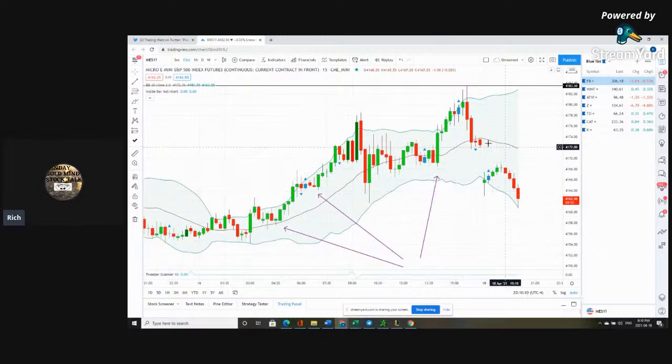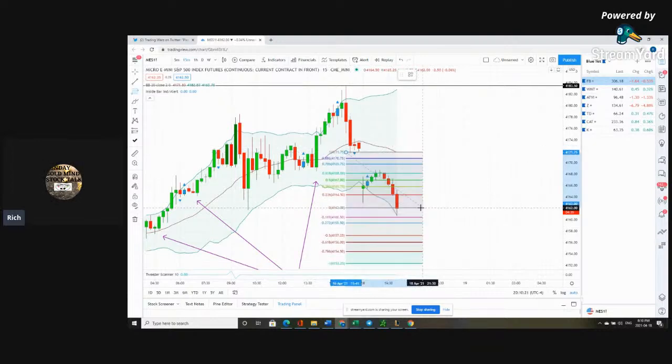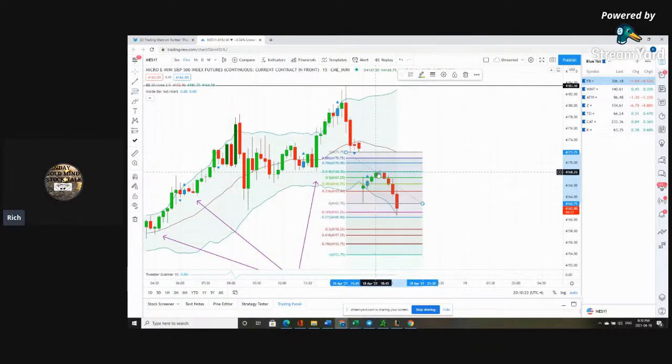But in this case, what I would do, so you guys know that I like playing gaps, right? So you could see this is a gap down, right? We can all see this is a gap down. Let's draw the fib on the gap. Look at that. Exactly on the 618.